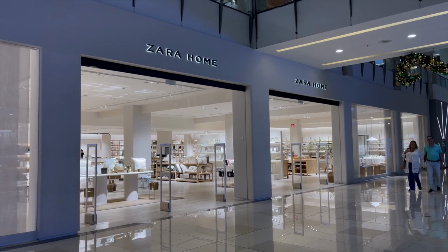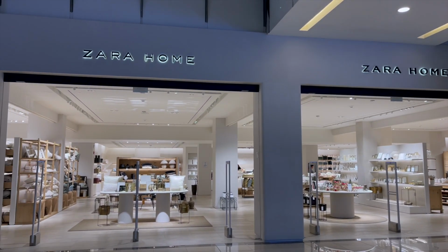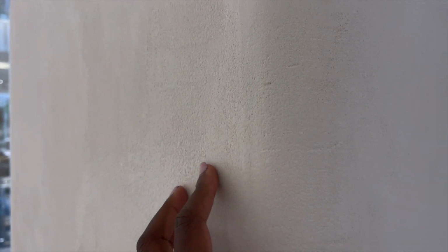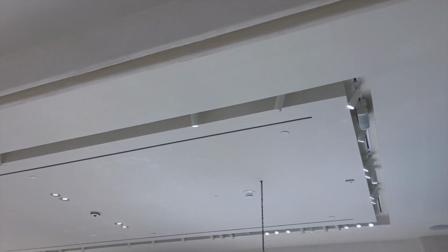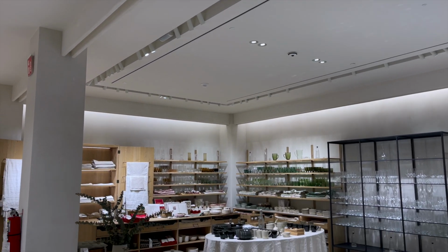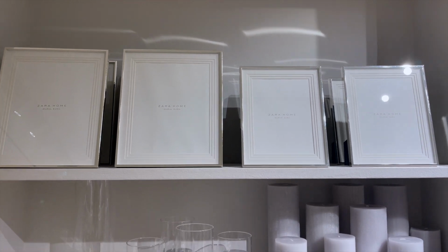The Zara Home store has some amazing concrete textured walls throughout, and when you look at it, it really reminds me of lime wash, and that's something that you're going to see in an upcoming project that I'm working on. But this texture you'll find in a lot of Spanish residences or even in Moroccan residences that has this kind of clay, natural porous texture, and it's really neat.